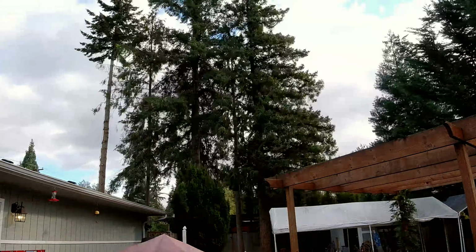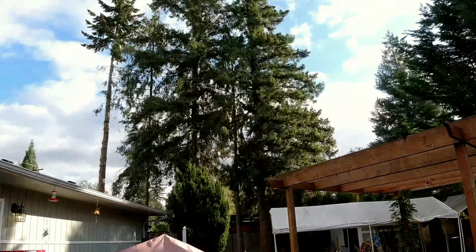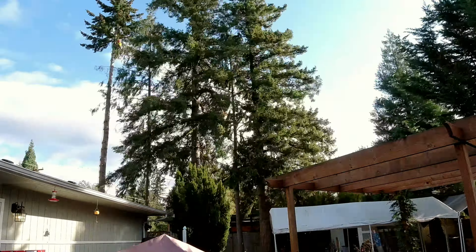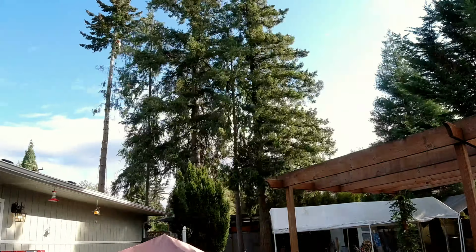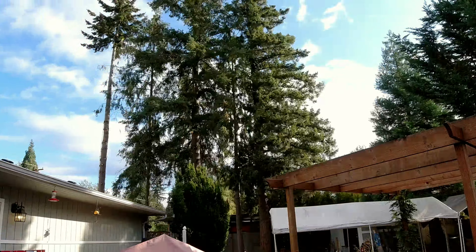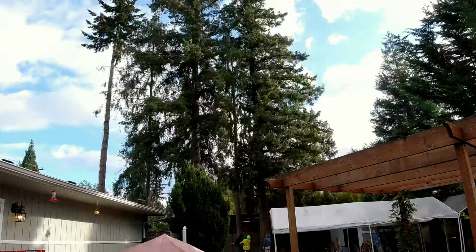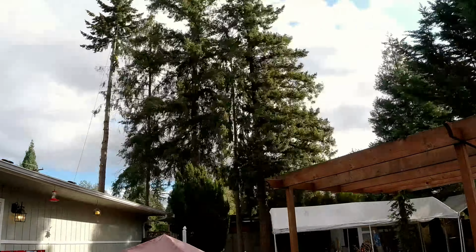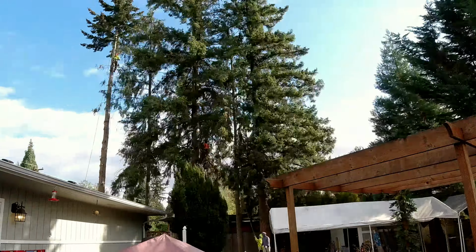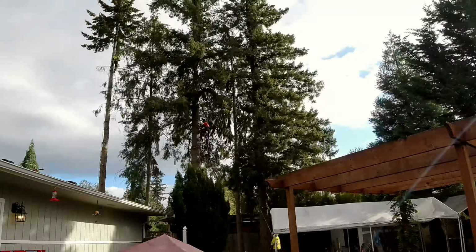Because these trees were in a straight line, they provided no protection to each other in the event of a large windstorm. If wind had come from the appropriate direction at a high enough velocity, the likelihood of one of these trees falling over was quite high, and it would incur monumental damage to either our property or our neighbor's property. So the decision was made to bring these trees down.